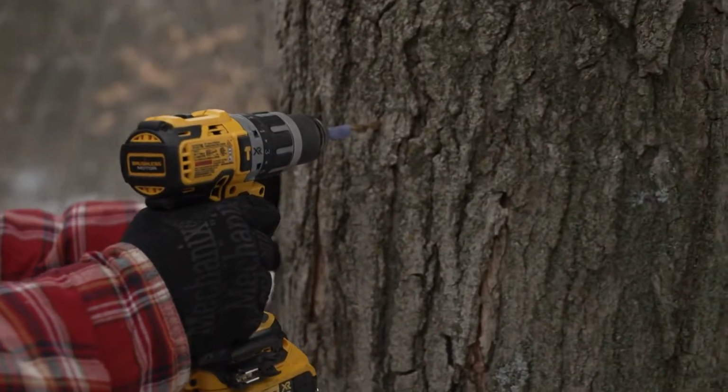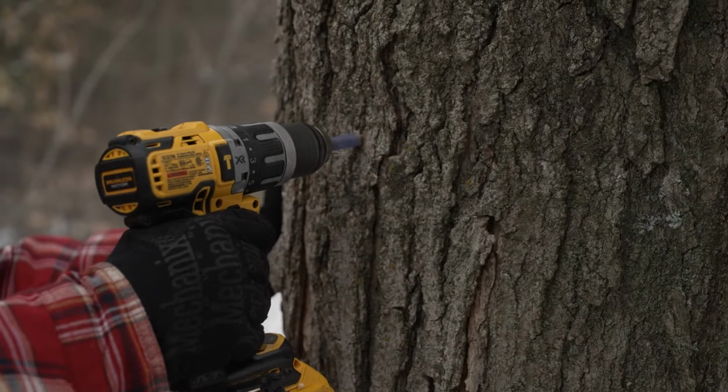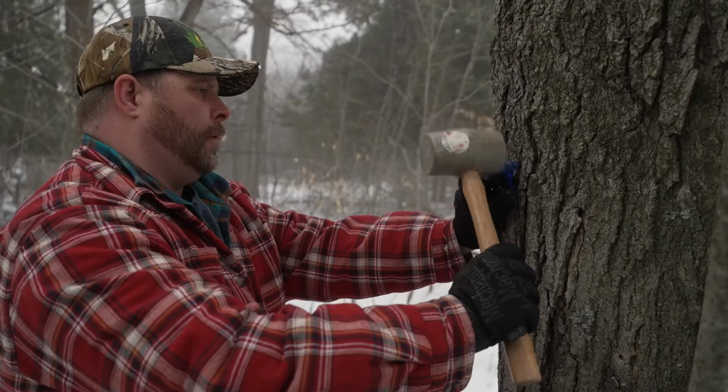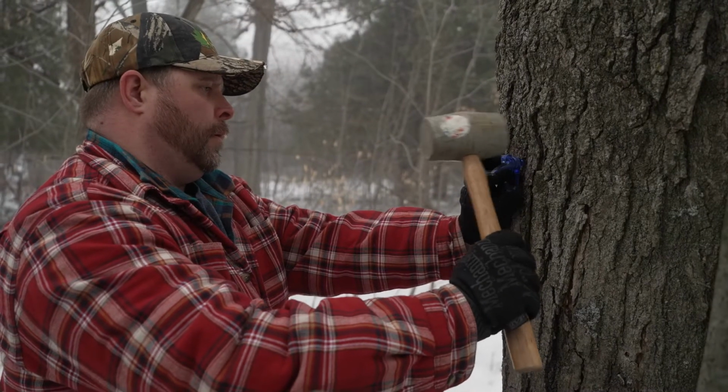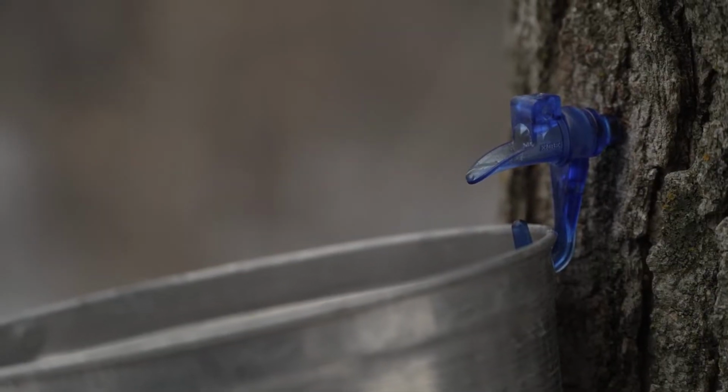Upwards on an angle of about 15%. And just shy of 2 inches into the tree. So we'll take this spile, put it in here. We use a rubber mallet just so we're not cracking our spiles. Attach a bucket onto the tree, and we'll see the sap come out here now as well.